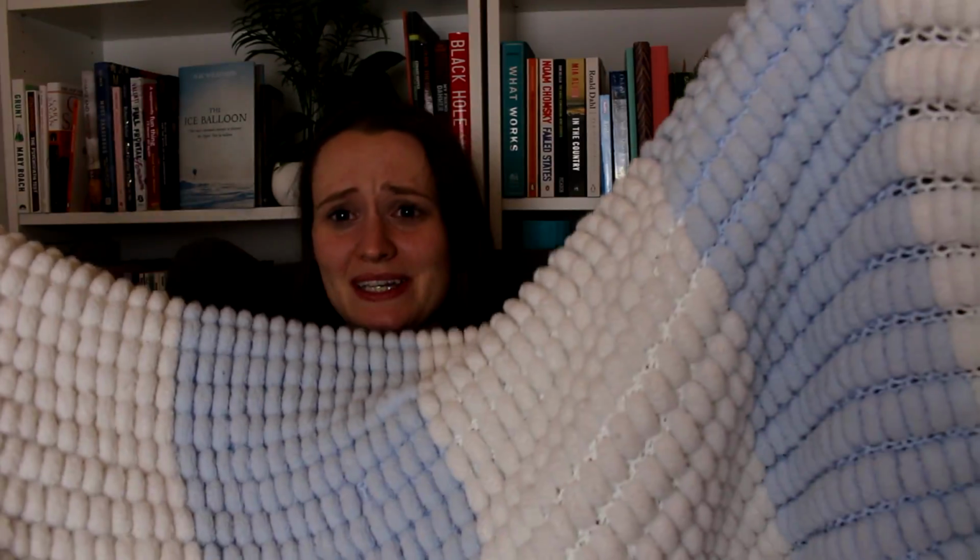I hope you can see it, but it's pom-poms the whole way around, and it's blue and white striped, and yeah, it's supposed to be for babies. It's baby wool, but it's really warm. If you're ever trying to find stuff that is really warm, baby wool tends to be warmer than any others and softer too, so this is the thing that saves me on winter nights, and it's super fluffy.